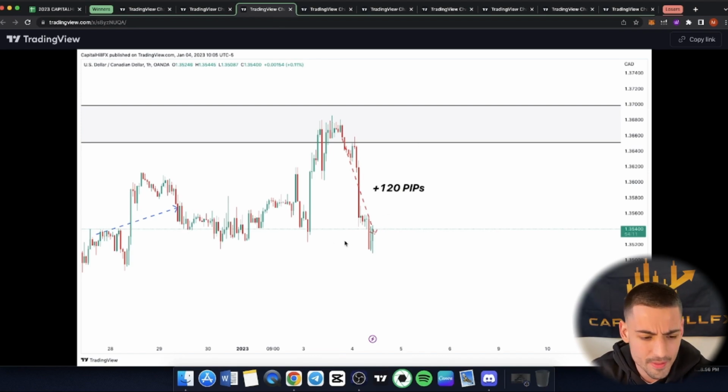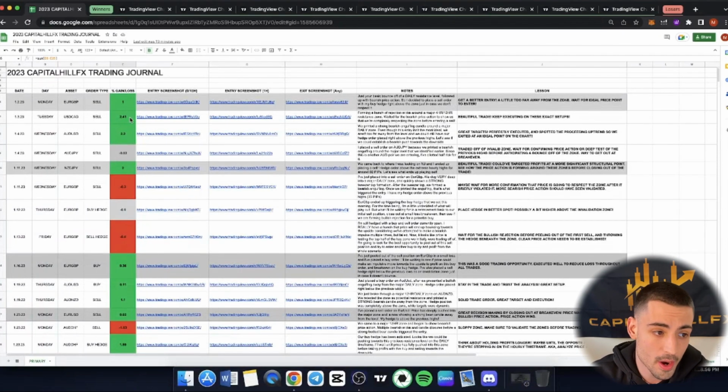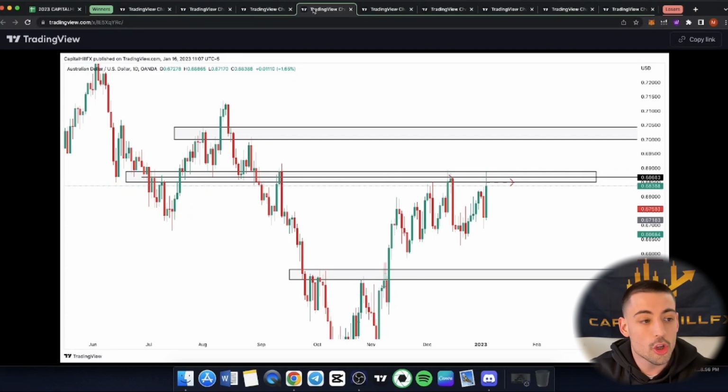I just targeted a previous hourly or 4-hour structural support zone, and I ended up taking profit once I saw a lot of bullish price action around this zone. So this was a nice winner for, I believe, let's see, USD CAD, around 2.5%. So a very good winner on USD Canadian dollar. Let's jump to the next trade order, which is Aussie US dollar.